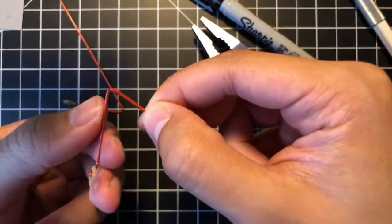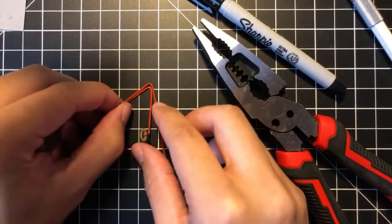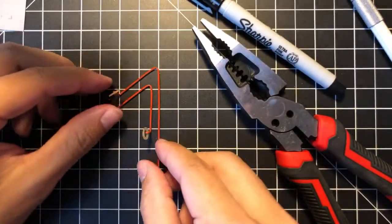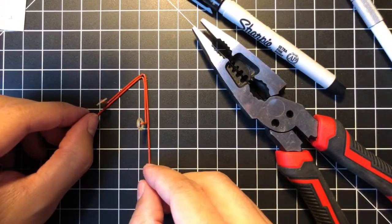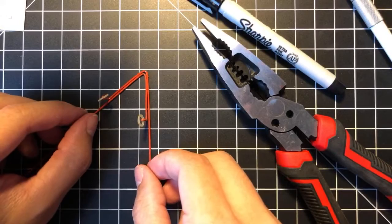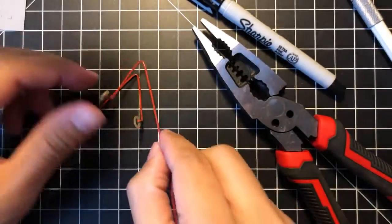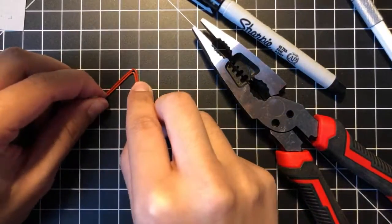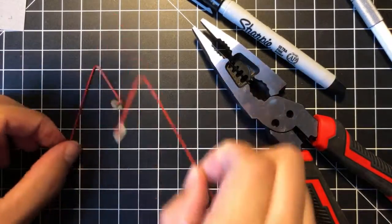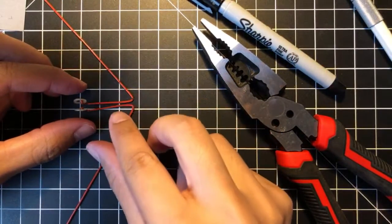Looks pretty straight to me. Just need to get the right angle now. Just a little bit more. Yep, it's an angle match. Maybe a little wide. Just a tiny bit more. Yep, looks good to me. So this will just be this side right here.